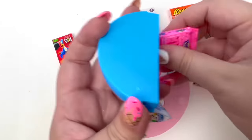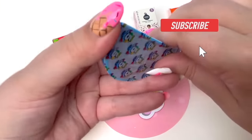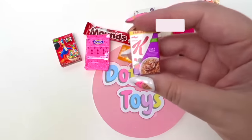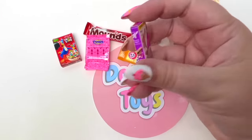Oh my goodness. This was the piece I wanted. Yay. So far, I am absolutely loving this collection. Okay, looks like we got our second thing of cereal. We got Special K fruit and yogurt, and it's the family size. It's a tiny, tiny family size.